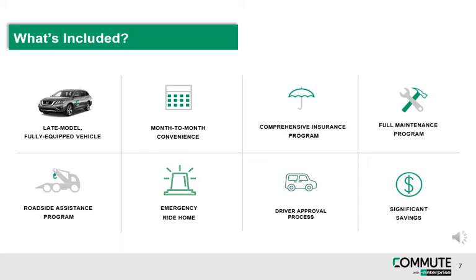In addition to both of those, we also cover all of the riders up to $250,000 per occurrence as well. We also cover all of the maintenance that happens on the vehicle. So we cover all oil changes, tire rotations, fluid top-offs, and all of the small things that might happen along the way through normal wear and tear of the vehicle. We have 24/7 roadside assistance through our network of Urgently, as well as Enterprise Rent-A-Car.